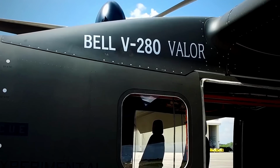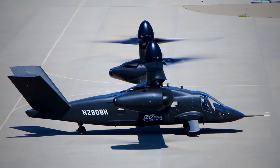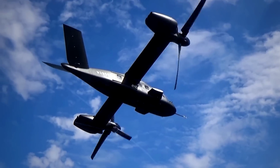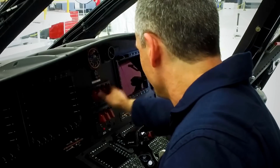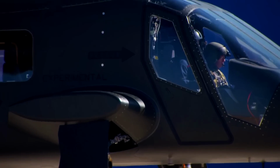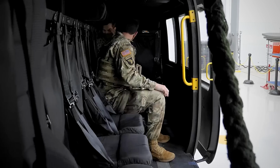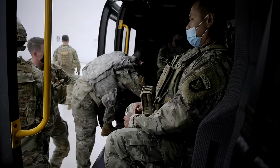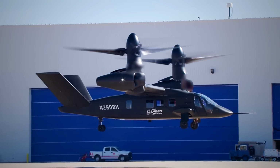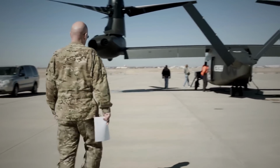The V-280 has a similar design to the Osprey. However, the engines remain in place while the rotors and drive shafts tilt. It has a V-tail configuration, retractable landing gear, and a triple redundant fly-by-wire control system. The aircraft can carry a crew of 4 and has a capacity for up to 14 soldiers or a payload of up to 8,000 pounds. In addition, it has a length of 50 feet, a width of 81 feet, and a height of 23 feet.